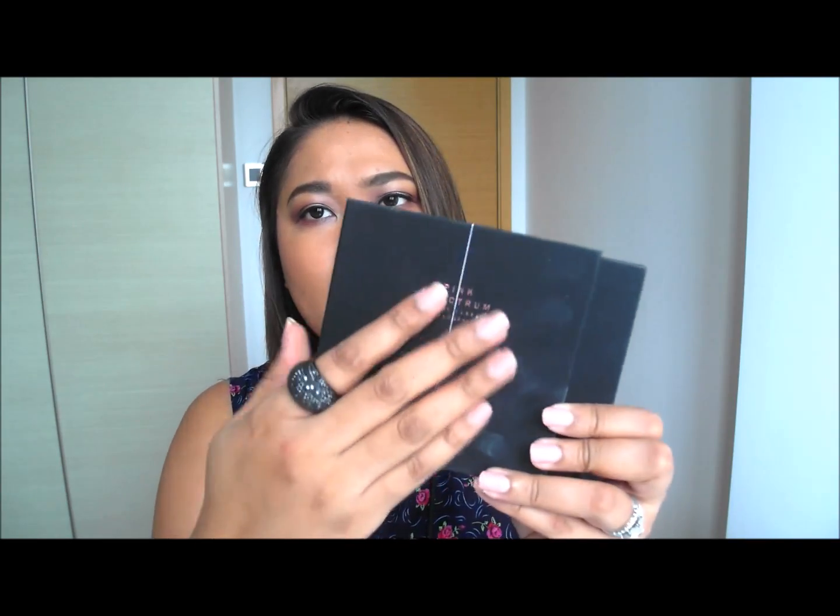The only thing is the texture of what's outside is one of those textures that will get dirty, so that's something you need to be aware of. You'll see a lot of fingerprints and a lot of makeup on it, but then again, that's the look of makeup that's loved. So for eyeliners, these are the K Palette liners.